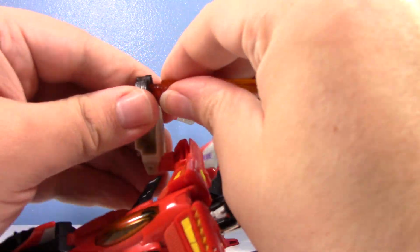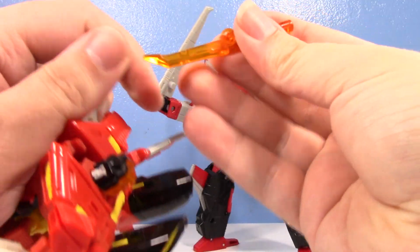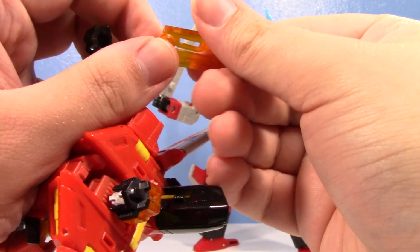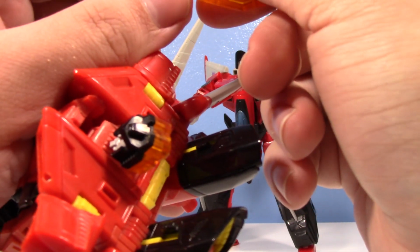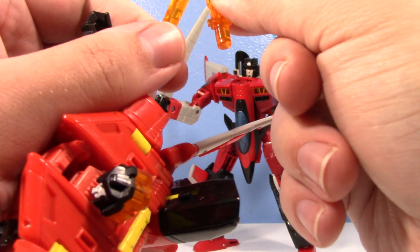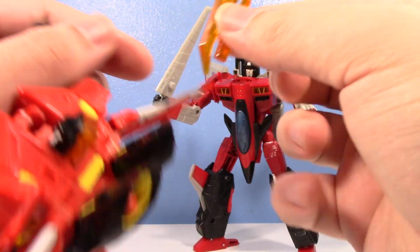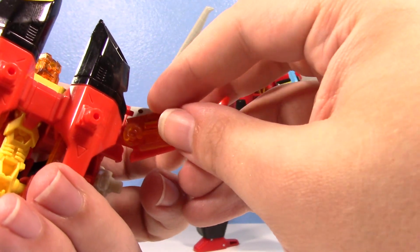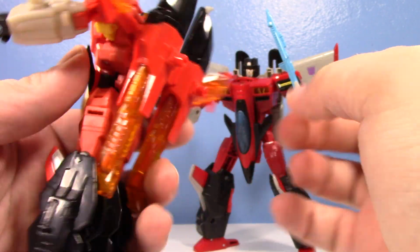Alright, let's transform this old one. Shouldn't be too hard. I haven't done it in a while, but if I remember correctly, it is a pretty simple transformation. Oh gosh. Oh, that just came undone. Oh, I almost had a heart attack. Because it's a C-clip. It's attached with a C-clip. So, yeah, I don't think I'm ever going to give him that sword ever again, because I don't want that to break. Such a nightmare.